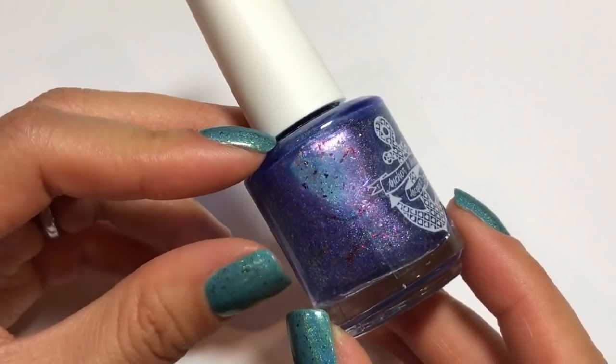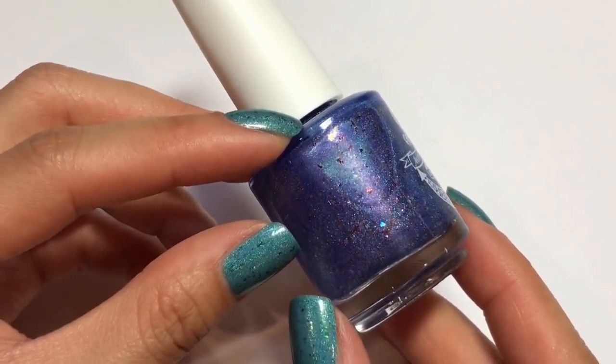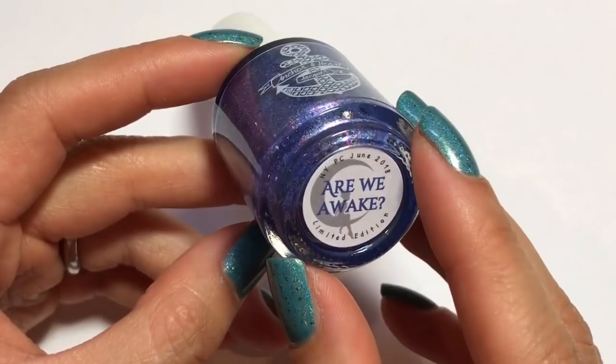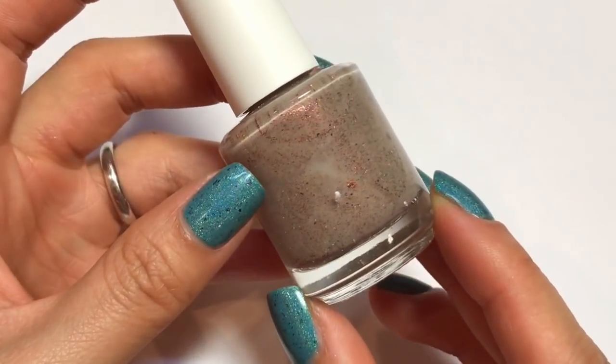This one is a little bit on the sheer side. I tried it out on the swatch stick. Haven't played with it quite yet, but I'm very curious about it. It looks really cool. The color is called Are We Awake? And this color is just very unique. It's not really like anything I've seen before.